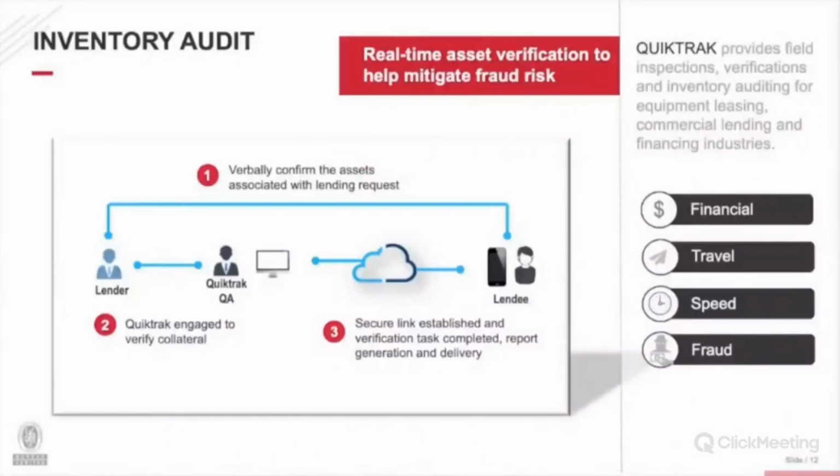So this leads us to our first use case, and that's inventory auditing. QuickTrack, a division in BV, provides field inspections, verifications, and inventory auditing for equipment leasing, commercial lending, and financing industries. The process is simple. A lendee needs a loan, they put up collateral, the lender only has verbal but no physical validation or verification, and QuickTrack provides the physical validation of that asset or collateral.